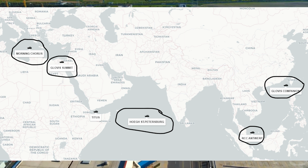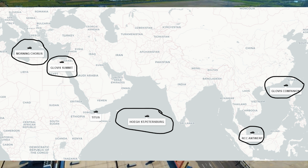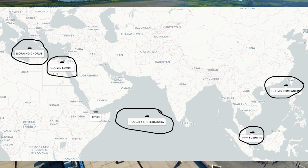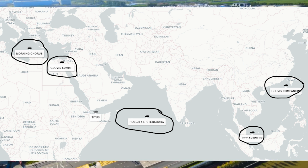Then we're looking into the shipments. As I mentioned before, for all those who are not waiting for a car from Giga Berlin, we have the Morning Chorus that is going to Britain in the Mediterranean Sea. Glovis Summit is about to move inside there as well. Then the Höchst St.